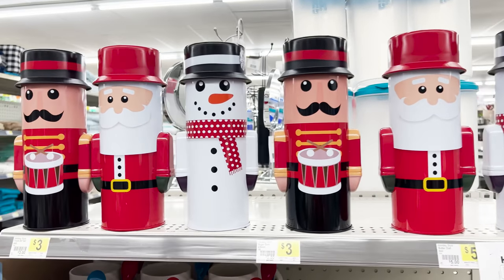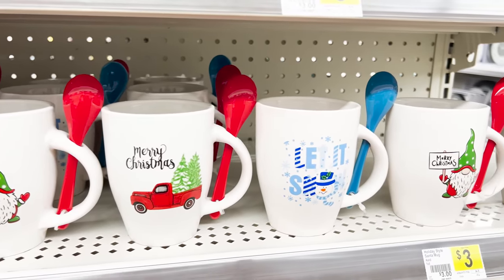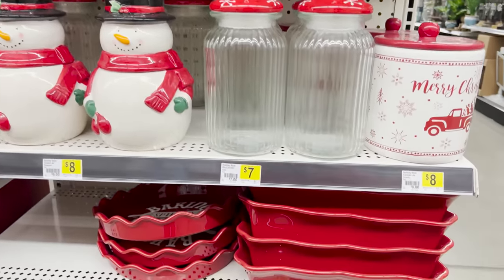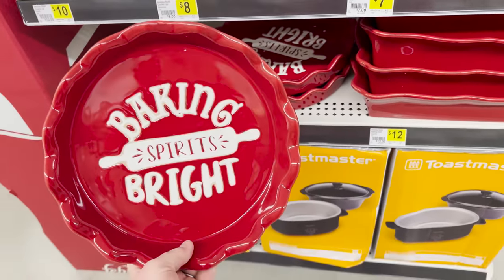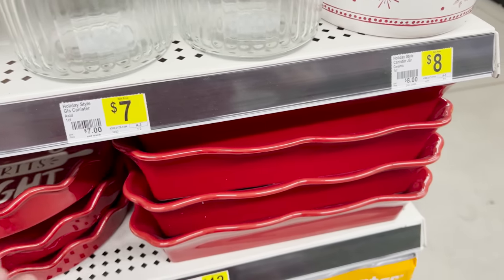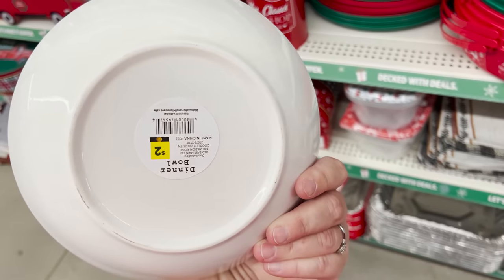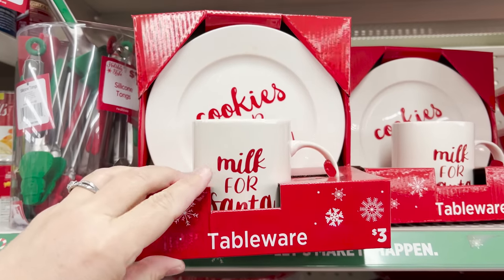Now on an end cap, we're gonna see a lot of the Christmas mugs and dish selections hitting the shelves. Lots of mugs, a few canisters, including a lot of snowmen and gnomes, and down here some baking dishes. So they do have this pie dish in Baking Spirits Bright that is just $8. They also have this nice casserole dish for $12, and these bowls are gorgeous for $2. I'm hoping they come out with more in that pattern, but this is an unbelievable deal for $3.